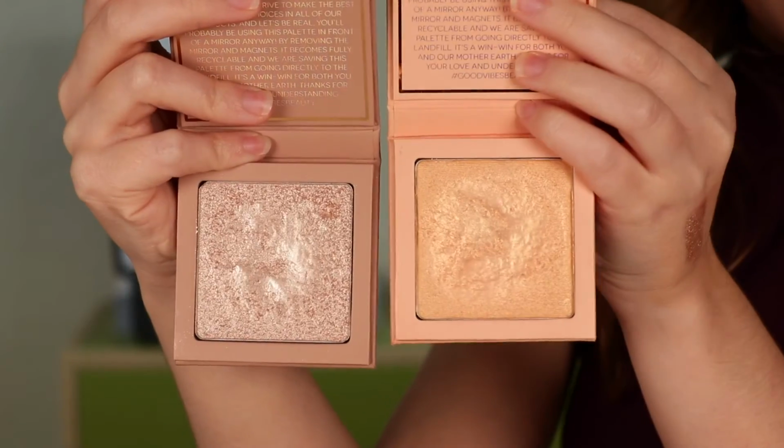So the final face category for today is highlighter, and I am sorry to say that my two favorite highlighters are both the same brand, and they're both discontinued as of now. I am still holding out hope that they're going to bring these back, but these are the ATHR Beauty powder highlighters. I looked through all my highlighters, and these are the two that jumped out at me as my top favorites. If all my highlighters disappeared and I could only keep two, I think it would be these two.